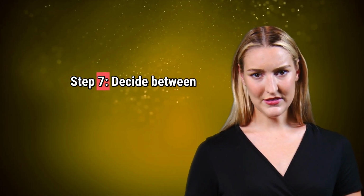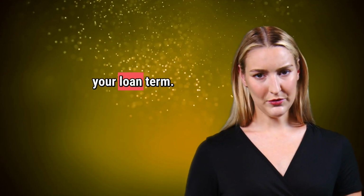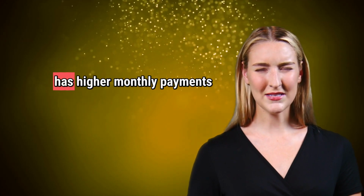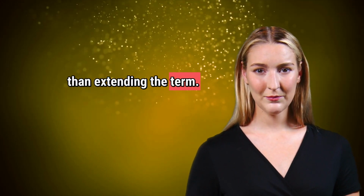Step 7. Decide between lowering payments or shortening your loan term. Refinancing to a shorter term builds equity faster but has higher monthly payments than extending the term.